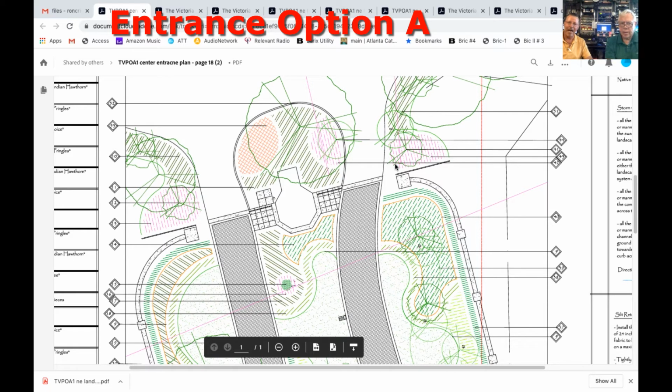Now, the area directly behind the gatehouse, right here, right there, is the one that currently has kangaroo fern. Correct, and variegated arbicola. Right. Okay.